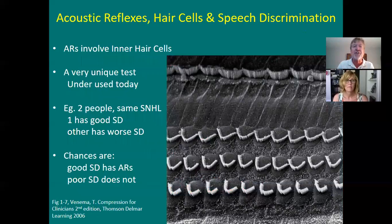Acoustic reflexes deal with inner hair cells. Here's your inner hair cells. This is why you might want to still do acoustic reflexes today, even if someone's got mild to moderate loss. Look what it says here. If two people have the same sensory neural hearing loss, let's say two people with 50 dB hearing loss.